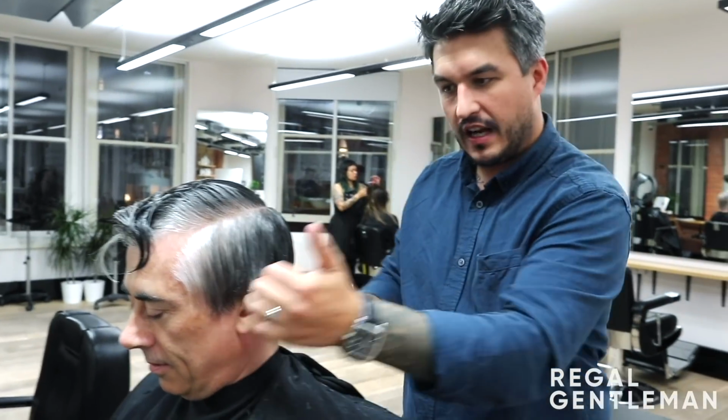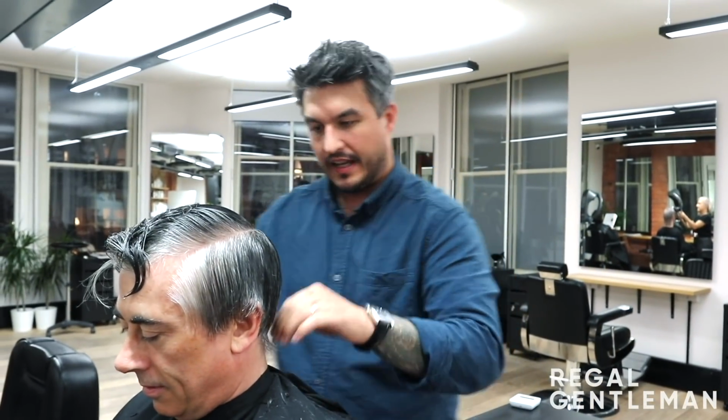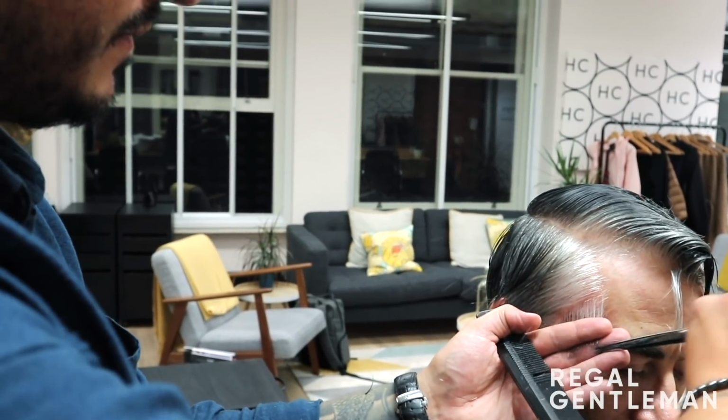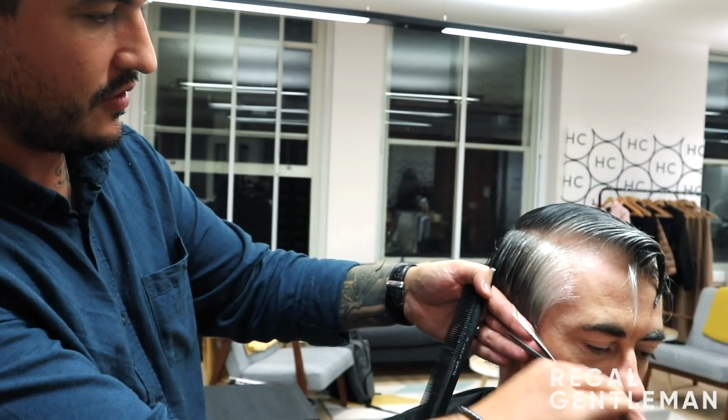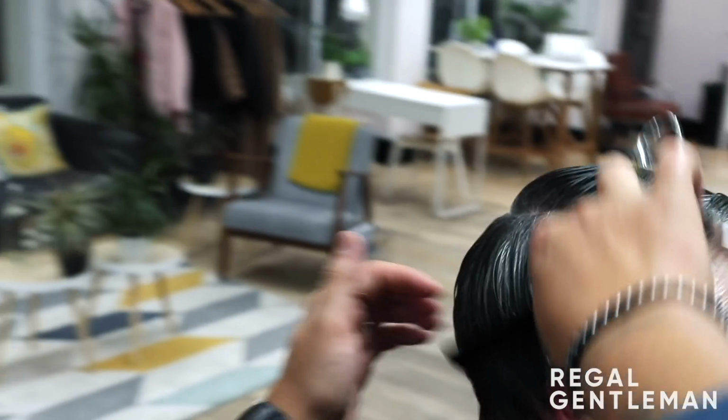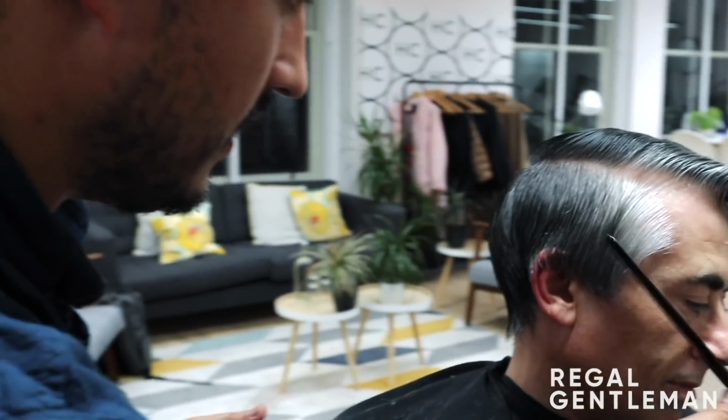Now what I'm going to do is blunt it a little bit more around the ears and around the neck. Again, keeping it sitting quite heavy on that as well, on an angle following his hairline. Just keeping this nice and straight. Now that's sitting nice, blunt and heavy.